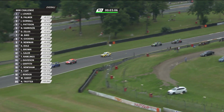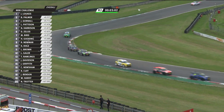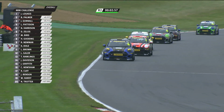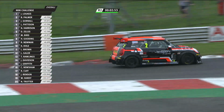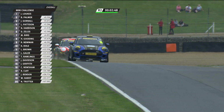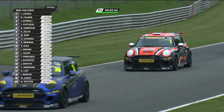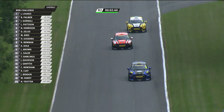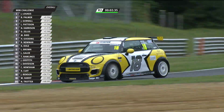Palmer still on the tail of James Lukes, down into Graham Hill Bend, over the curb. Gornall still in touch, but then Dan Zelos has sort of fallen back now in 6th place, so it is once again sort of 5 cars out in front. But Zelos, maybe he's running out of tyres, maybe he's had a moment somewhere that we haven't seen, I don't know, but he's definitely not as quick as the cars in front of him, despite the fact they're scrapping with each other slightly, although not quite as hard as they were a couple of laps ago.